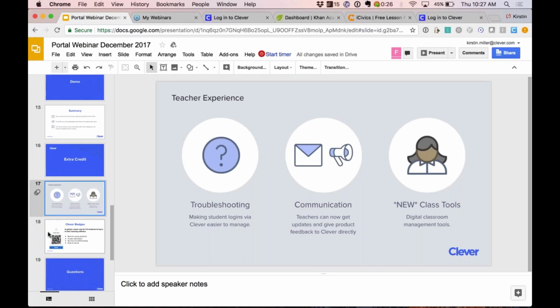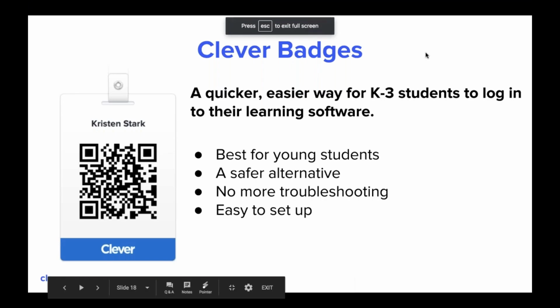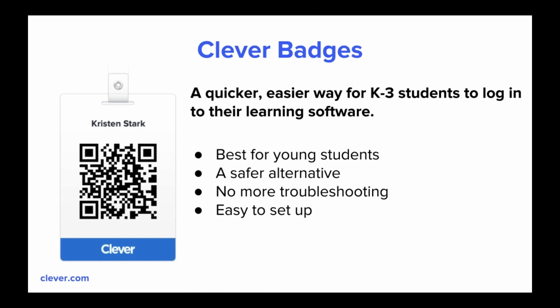One other piece of functionality I wanted to make sure that we cover in this extra credit section is Clever Badges. Clever Badges are one of the most powerful tools that we've been able to implement in the time that I've been at Clever. We heard from tons and tons of districts that it's really difficult for young students to access software. It's pretty tough to remember a username and password and to type in a username and password when you don't know your letters yet. So we wanted to address that need and came up with Clever Badges as our solution.